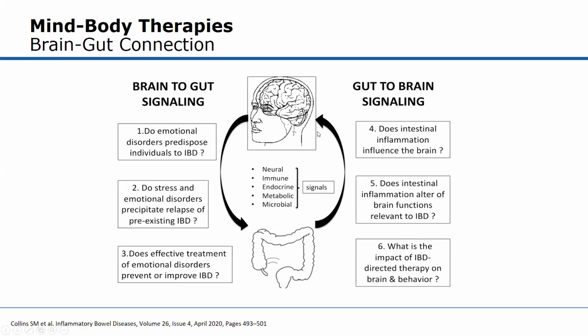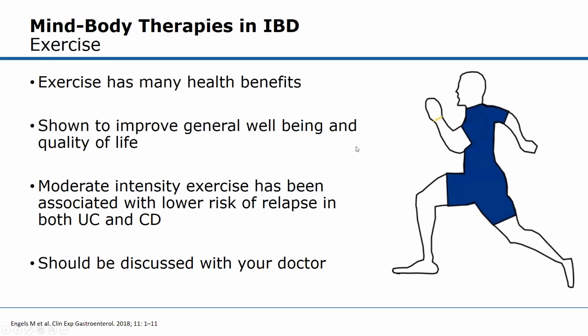So knowing that there is an important bidirectional brain and gut connection, can mind and body therapies help address that part? So let's talk about exercise. As the audience is well versed with this, exercise has many health benefits. It's been looked at specifically in inflammatory bowel disease, and it's been shown to improve the general well-being and quality of life. Now, there's a few small studies that showed moderate intensity exercise, in addition to conventional therapy, being associated with a lower risk of relapse or active inflammation later on of ulcerative colitis and Crohn's disease. So it seems that, as a complementary therapy, exercise would be beneficial.